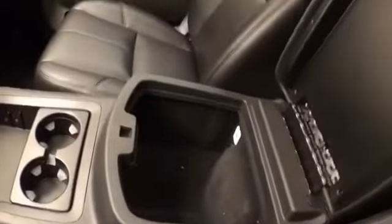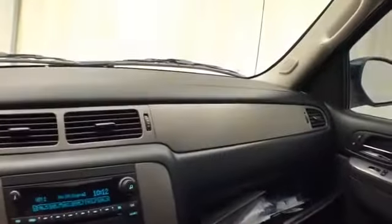Lots of storage space in the armrest. Large glove box with all the owner's materials. Overhead, auto dimming mirror. That's where that backup camera display is. And power moonroof control.